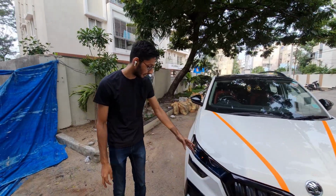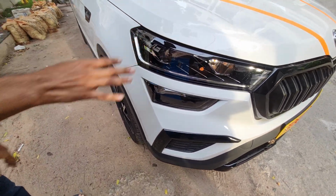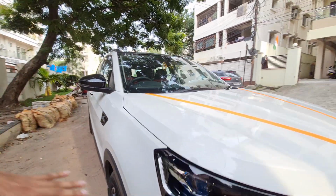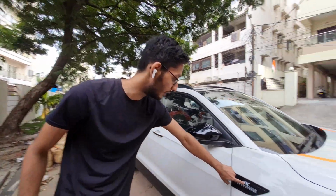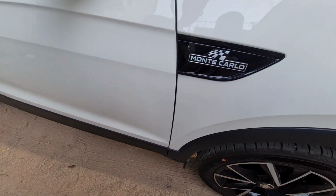Here you get these LED projectors with the crystalline effect, which Skoda terms crystal lighting. You have beautiful lights at night with the LED, and you also get the fog light as well. If you come to the side, there is the Monte Carlo badging with the race flag badging, or whatever you want to call it.